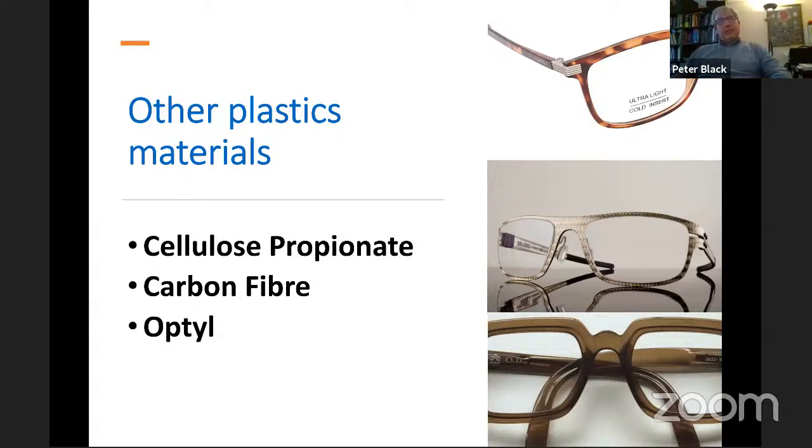And lastly on this list of the other fairly mainstream plastic materials at the moment is Optyl. So this is a really old frame at the bottom, an old Christian Dior.